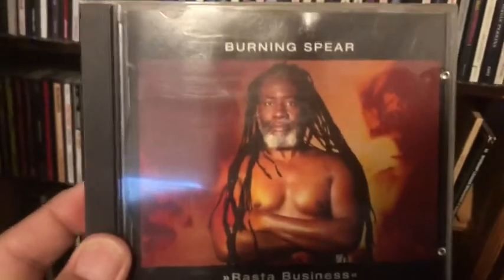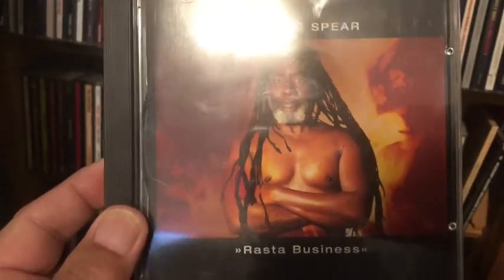Oh, this is some reggae here. Burning Spear, Rasta Man Business, or Rasta Business. And this one didn't sell much, but I really enjoyed it. There's a couple tracks on there that I really like.